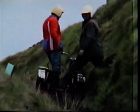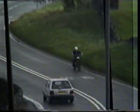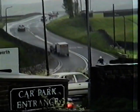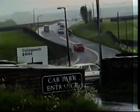Right, well, we'll go back to the Flappit car park. As you can see, torrential rain. The riders coming in. There's the sidecar outfit, missing the turning. Here's one just making it.